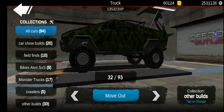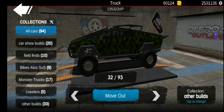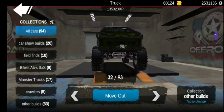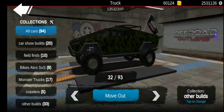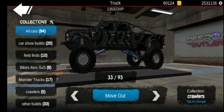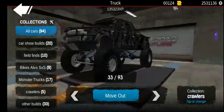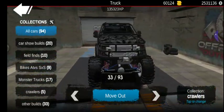Then we got, actually, this was when the update for the Cybertruck came out, except I've changed it a little bit since then. It was like a military Cybertruck theme or something, which I really enjoy. This thing looks pretty good. Then we got the Brute. This thing just looks like it wants to destroy everything right now. It's like, okay, I'll destroy you.